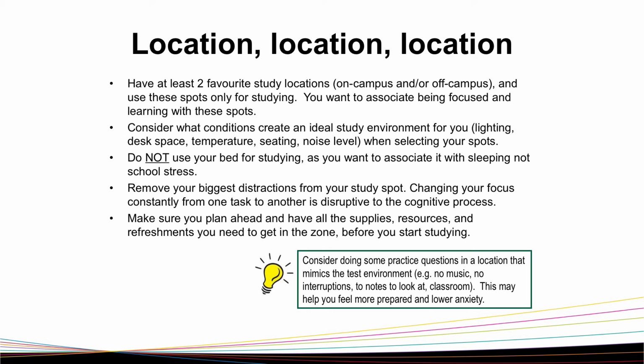Consider doing some practice questions in a location that mimics the test environment. This may help you feel more prepared and lower your anxiety.